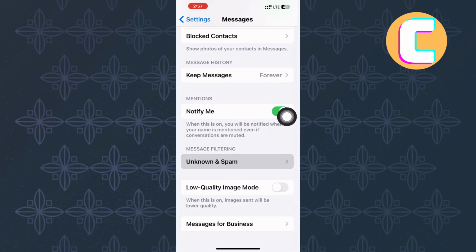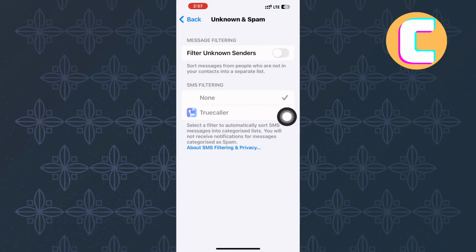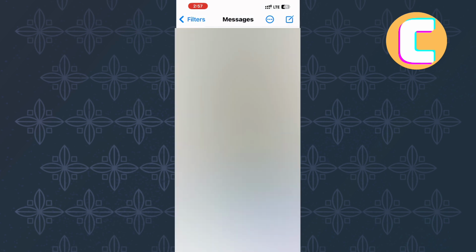As you can see, there is a toggle button to enable messages from unknown sources. This will ensure you receive messages from contacts that are not saved in your phone, and also they will be sorted into one area. After enabling this feature, then go and launch the message application on your device.